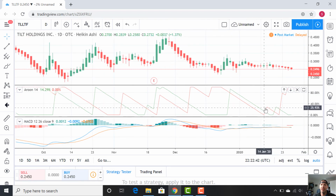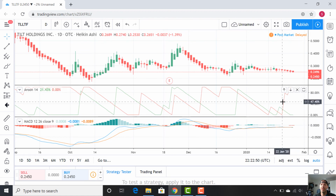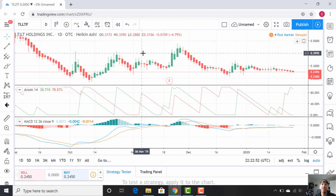So if you're looking to buy Tilt, the pricing chart and a technical analysis is definitely not behind that right now. So you may want to keep your eyes open. We're expecting some 2020 bounce backs from the horrible year and a half that some of these cannabis stocks have had, especially the Canadian ones. But Tilt is not there yet. So keep watching, keep holding, wait for the right opportunities.